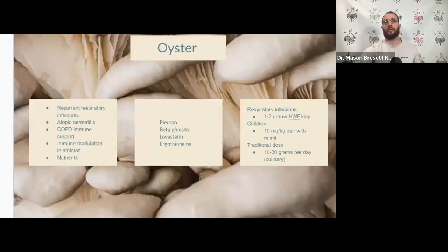Oyster, we touched on a lot, and oyster isn't just good for the respiratory tract infections, but it does have some other actions. But essentially, that's where I would see you using it the most. And it's also very high in ergothioneine, which is that kind of sulfur adaptive antioxidant compound that we mentioned.